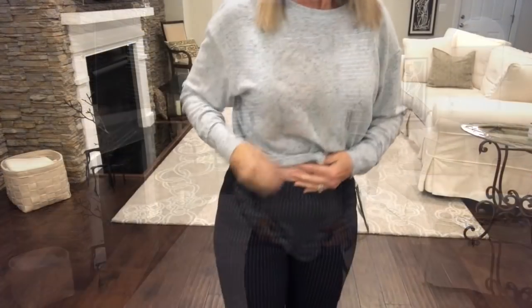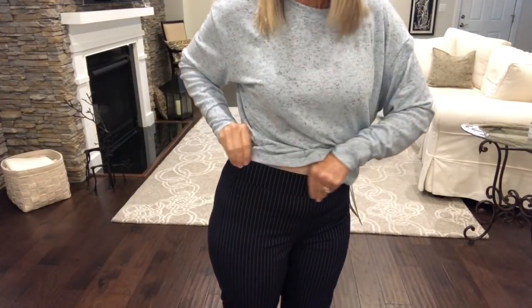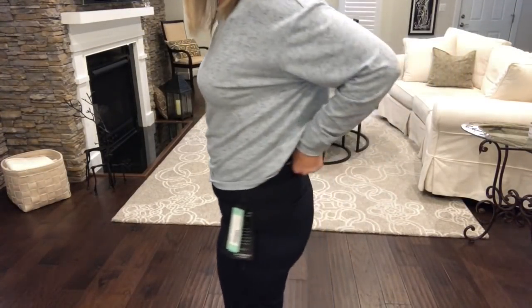They are Liverpool. They are the Stella Kick Flare Pant. They're short. I don't like these short ankle pants. $78. They're striped. They feel really good. They are a pull-on. So let me show you those. It has the nice panel here. It goes all the way around.